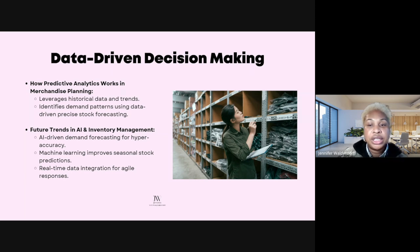So the future trends in AI supply management include predictive demand sensing. So this is where you use real-time data again, but you're really outsourcing where you get the information from.